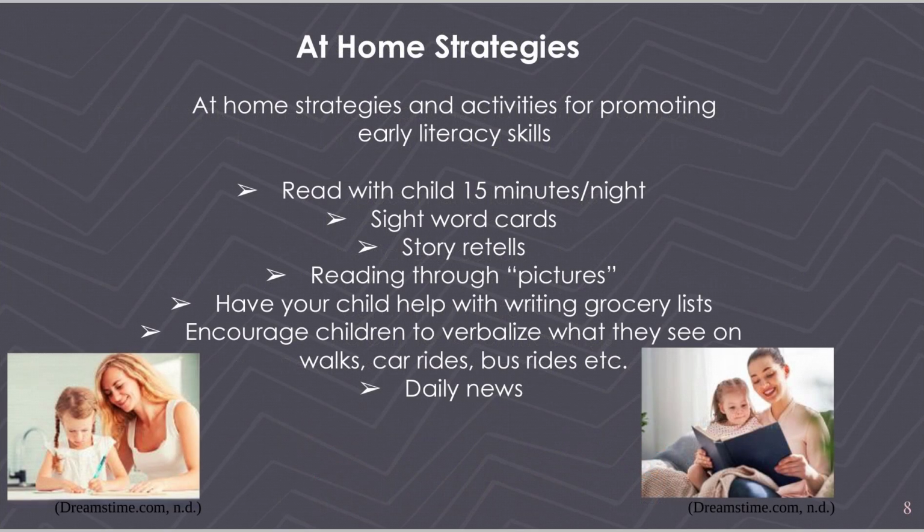At-home strategies and activities for promoting early literacy skills. Some examples are reading with your child for 15 minutes a night, and sight word cards: writing some simple words on cue cards and having the child read the word daily until they become familiarized with it. Story retells: read a story to your child. After you are finished, have them retell you what happened on each page.